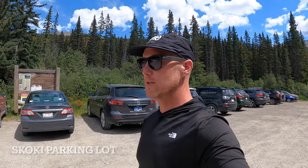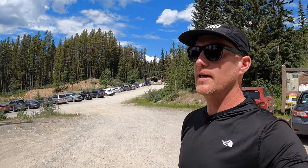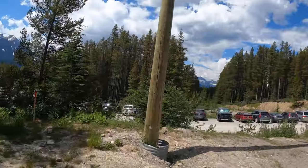Just about to start on Sawback Trail. It's July 22nd, about 1:30 in the afternoon. So, it's supposed to be some nice weather coming up over the next few days. A little bit of thunder showers, but that's pretty standard for the Canadian Rockies. But check out these views.